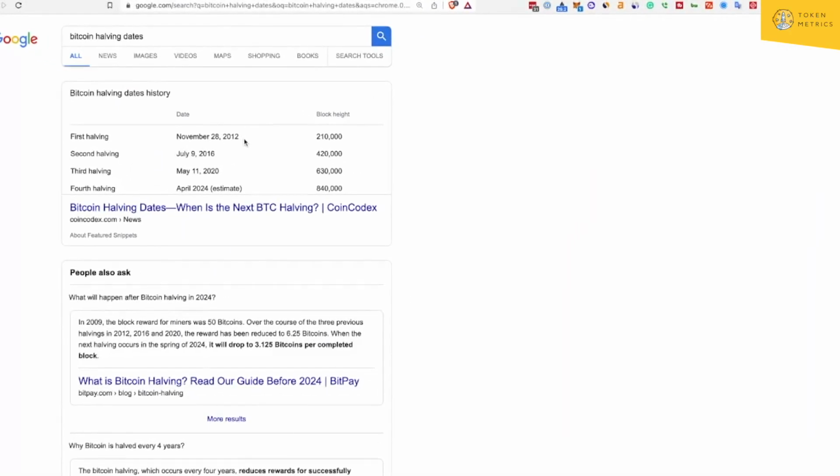Now, this is a price prediction for 15 to 16 months post Bitcoin halving. What does that mean? That means summer 2025. So the first halving was November 2012. Then we have July 2016. Then we had May 2020, right? So May 2020. Then the next one is April 2024.